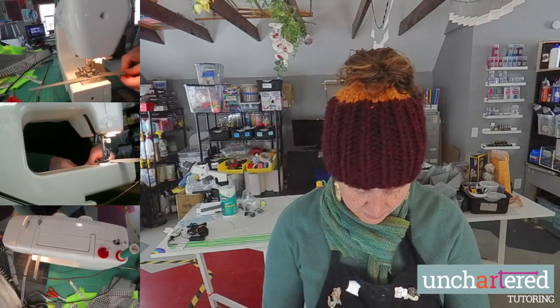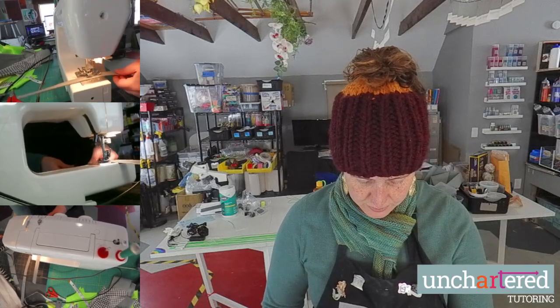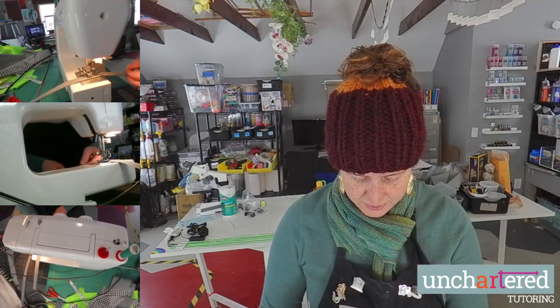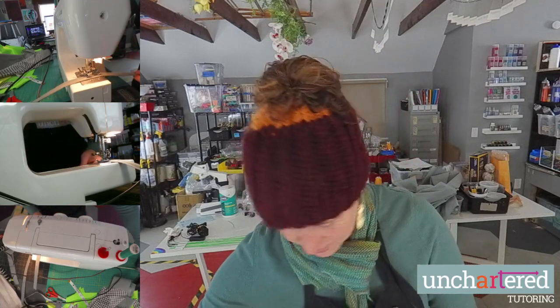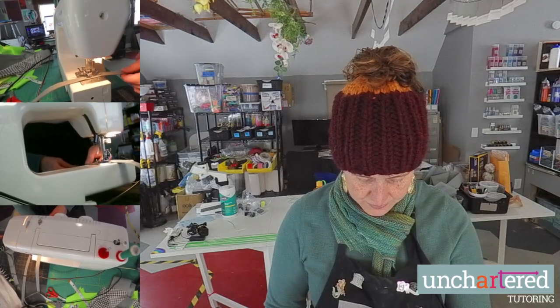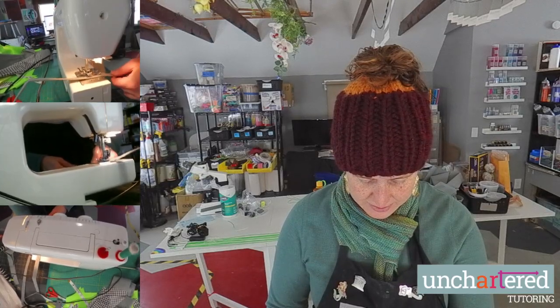And you pull the needle out instead of sewing over it. Even though my old MO was to sew over it, I got tired of replacing needles. And then the sharp points fly through the air and stuff, so we don't want that. That is what we call bad.